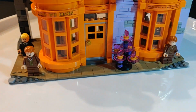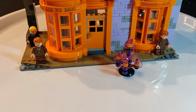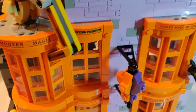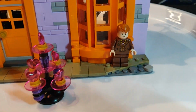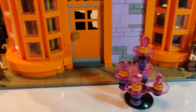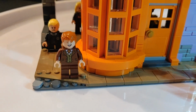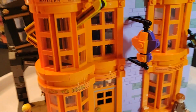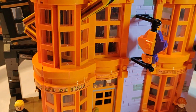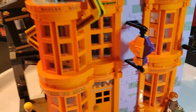There are the Weasley twins, of course, out front. There's this extra display, and it's kind of like that desk where they didn't stick it as part of the set. It's just kind of out there. This is Fred with the orange vest and George with the greenish vest. Lovely details here as well, whether it's the lampposts or anything else.